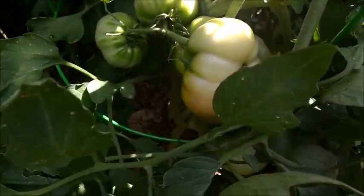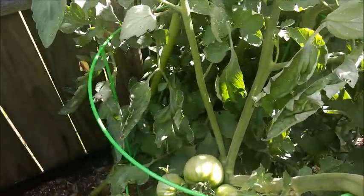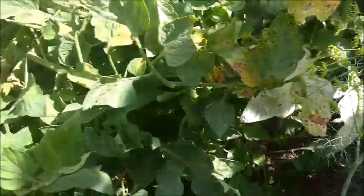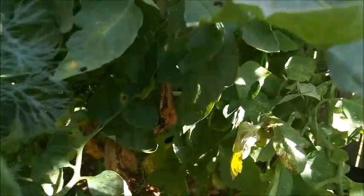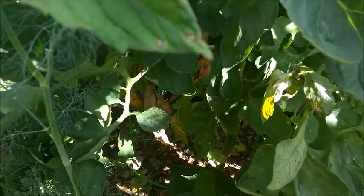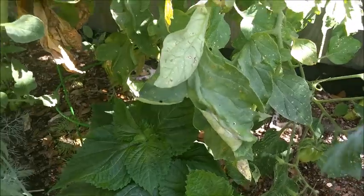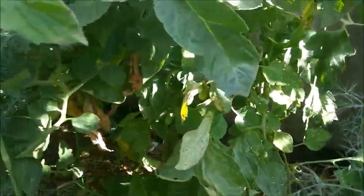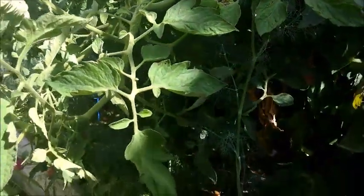And this one's getting ready to ripen. You see the reddish marks on it. And because you can't always see the tomato hornworms, what I look for is caterpillar poo. And caterpillar poo looks like, I think that's some right there, that brown stuff. Oh, that's definitely caterpillar poo right there. So I look for caterpillar poo, and then I follow the trail of poo.